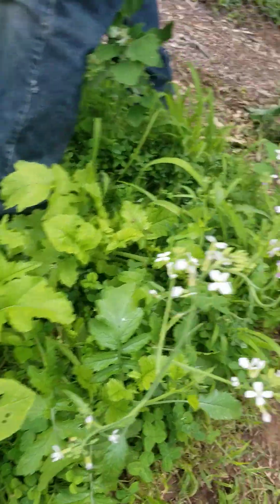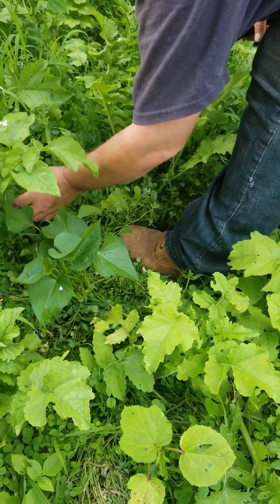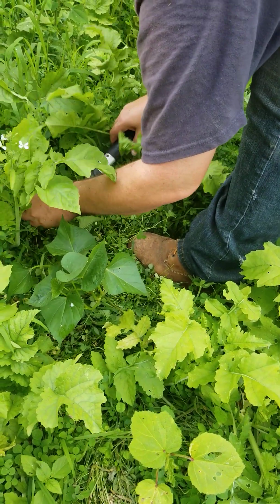What are you stepping on? You just kicked that far. I'm stepping on the stuff that I just chopped and dropped. I try to avoid stomping in these areas that don't impact the soil as much, but sometimes you have to do what you got to do.